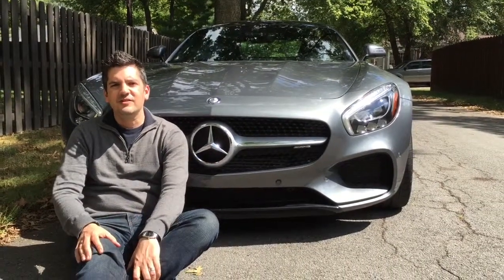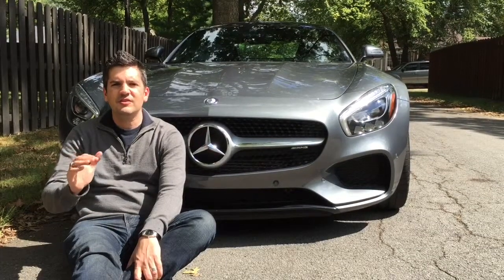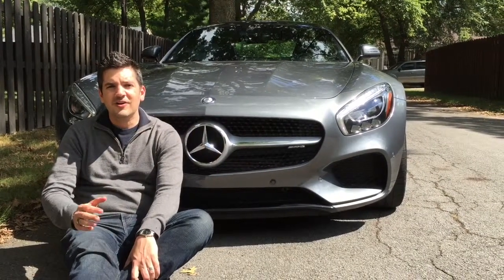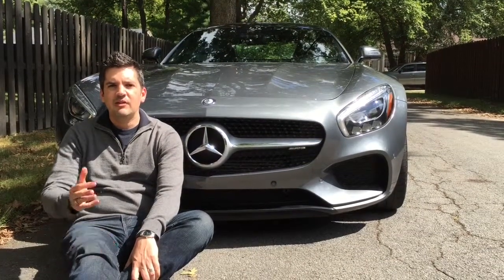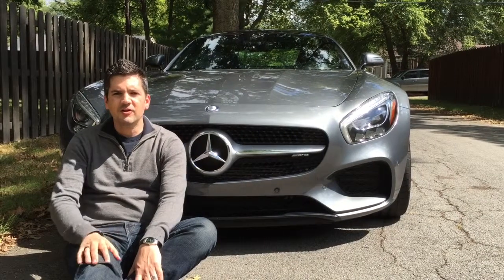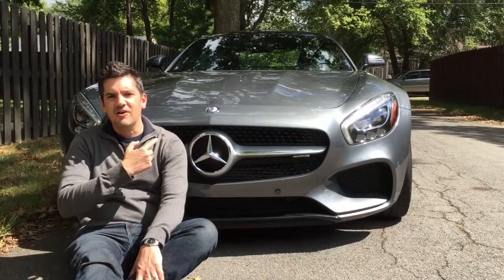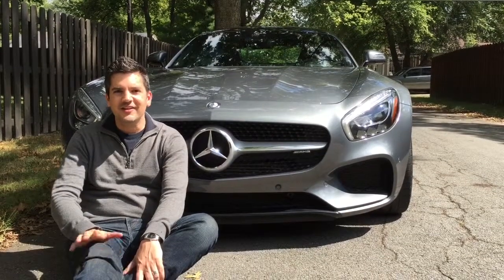Since the 1950s, the Mercedes sports cars have been some of the most desirable cars in the world, especially those at the top end of the range. We're talking about cars like the 300 SL Gullwing, the SLR McLaren, and the more recent SLS Gullwing Mercedes. But the car I'm most excited about right now is the car over my shoulder. It's the Mercedes-AMG GT-S. Let's go take a look at it.